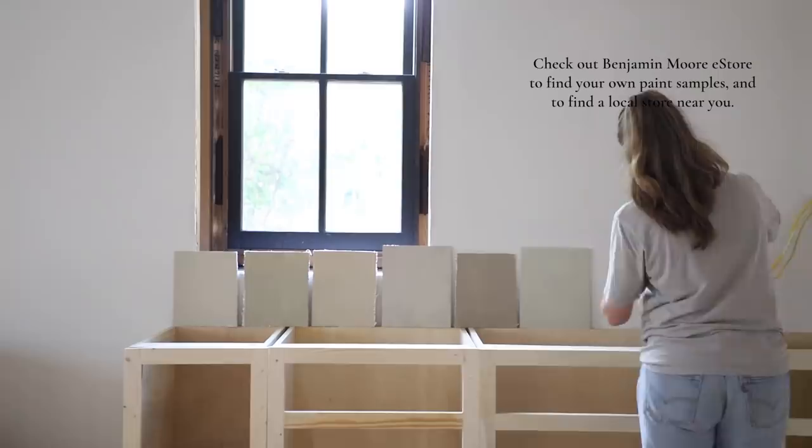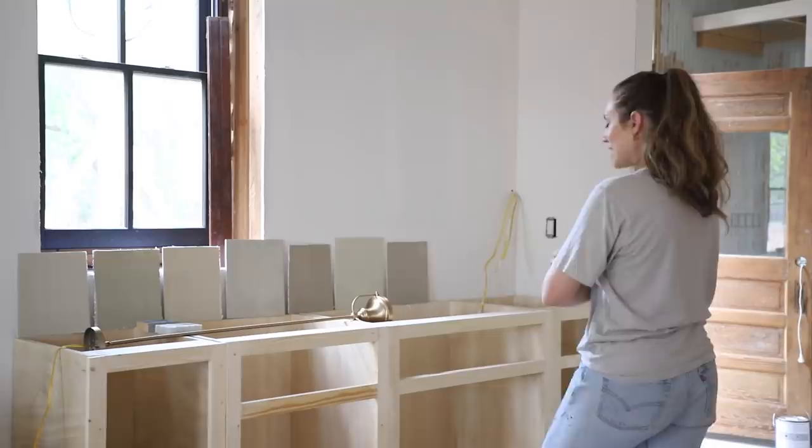7 colors. I feel like every time I do a room, I pick more and more colors to choose from. I like options, okay? So my process is always to start with what I don't like, what I can't see.